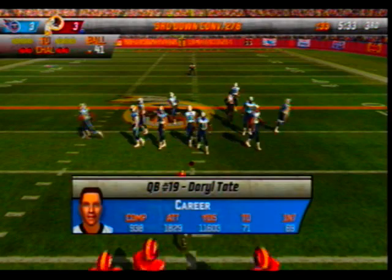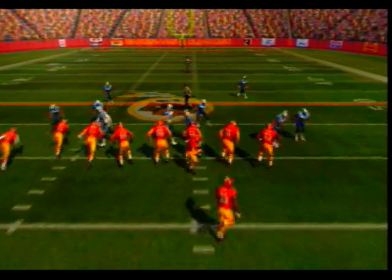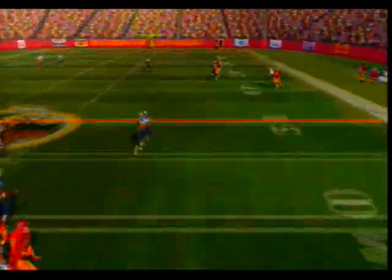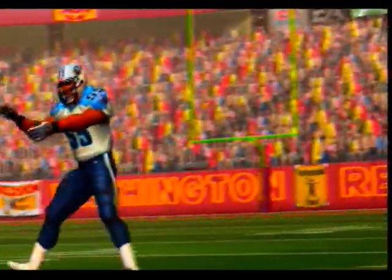Third and 10, ball on the 41-yard line. The Titans come out in a 4-3. Rolls right with the pass. Gets his hand on it. He deflected it just in time to avert the completion.